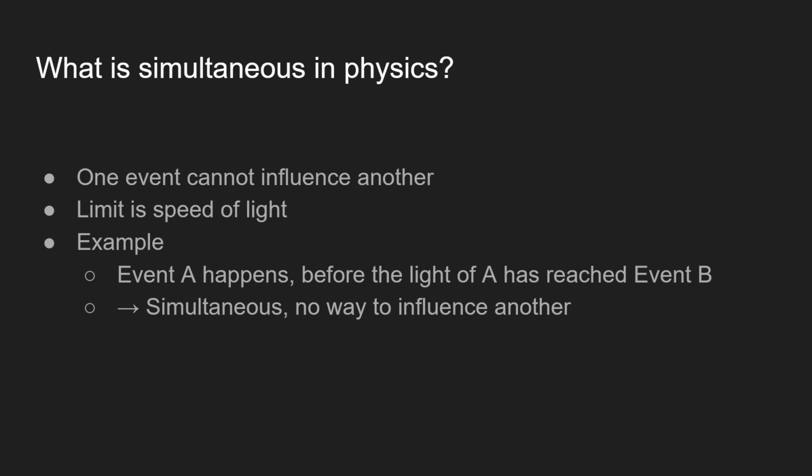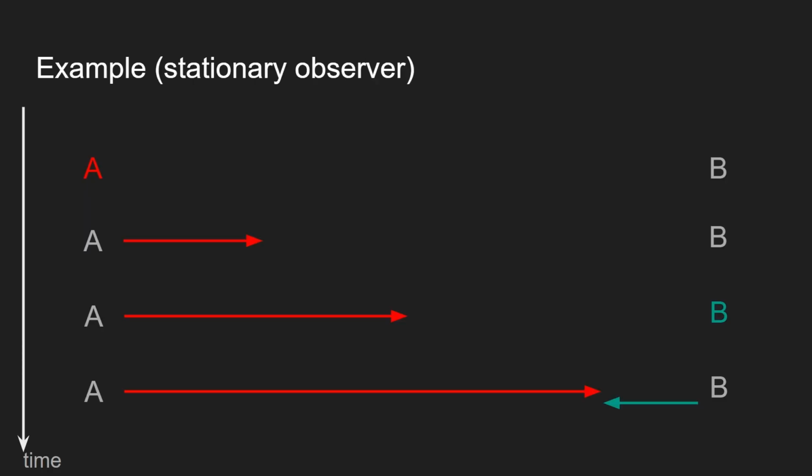And if you think about it, for example, when I in Austria drop a stone, and a person on the other side of the world, which would be in the ocean, but let's say somewhere in Brazil, also drops a stone, and the time in between is less than it would take for a beam of light to reach from the one location to the other, then it's called simultaneous. There is no way that one of us would possibly have received the information that the other has dropped the stone. So this is a bit complicated. Maybe I should outline it with a nice example.